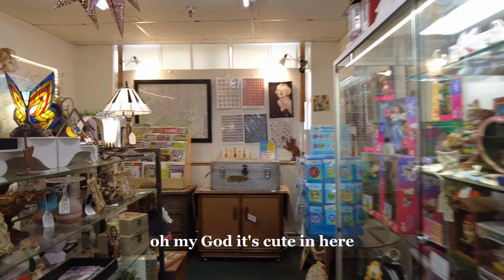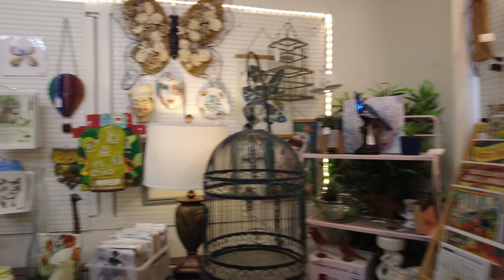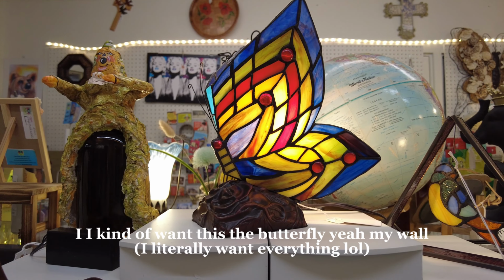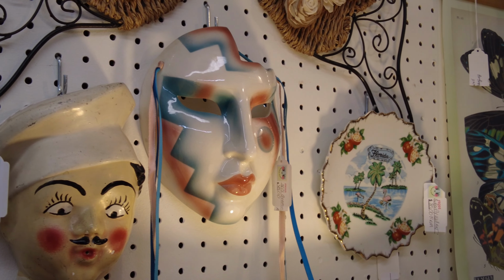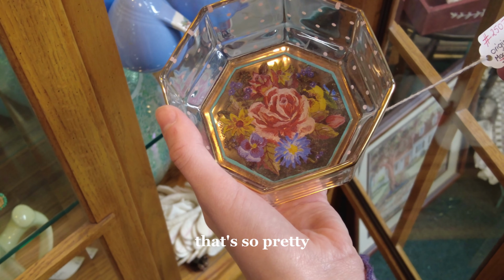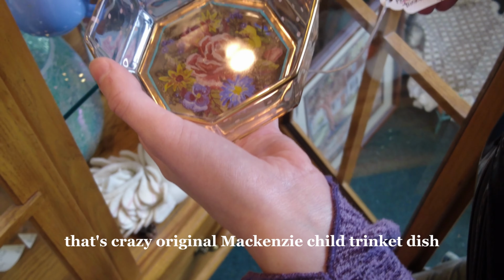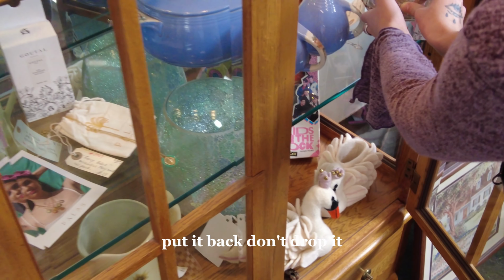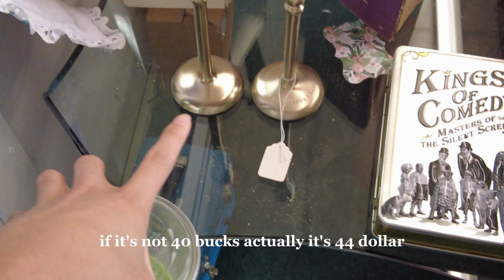Oh my god, it's cute in here. This is so pretty. I kind of want this. The butterfly, yeah. That's so pretty. Let me see. That's crazy. Original Mackenzie-Childs trinket dish. Put it back. Don't drop it. I would so get this if it's not $40.